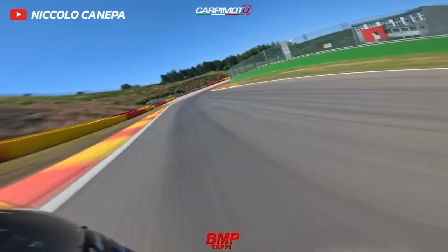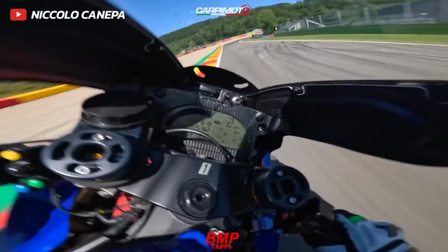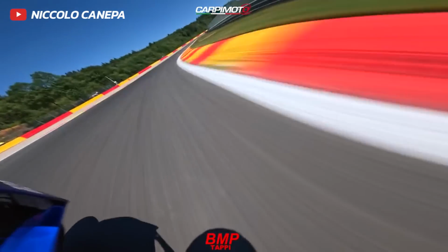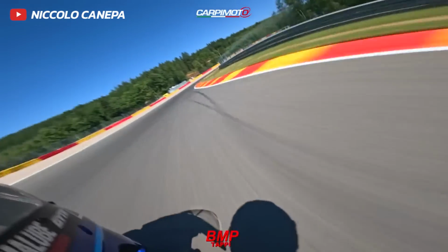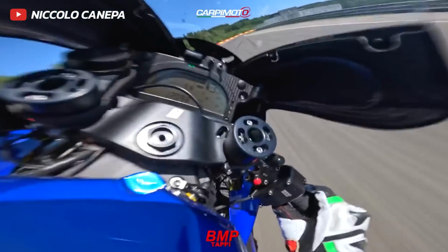Now let's take a look at a faster, more sweeping corner. Nicolo Canepa at Spa is a great example. Take a look at Stavelot. He's in second when he exits turn 14, but then short shifts into third before the entry of turn 15 to keep the bike settled and make sure he's not having to change gear mid-corner. Again, making the corner more fluid and to maximise the time on the exit going into turn 16.